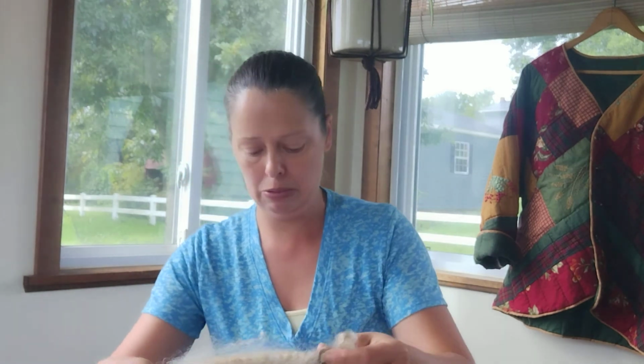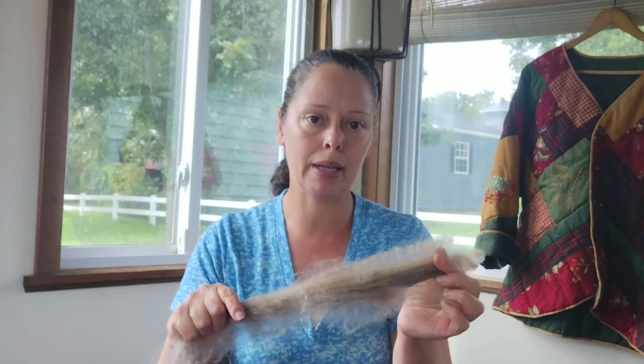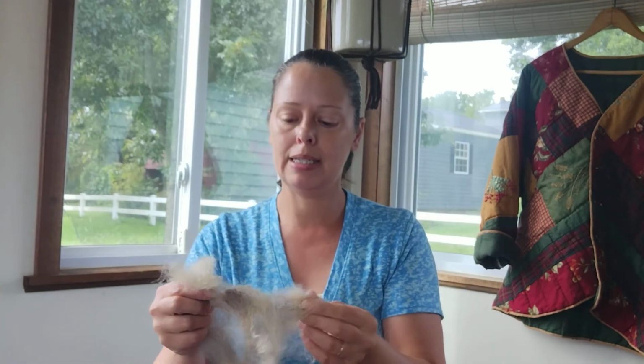I did make one more acquisition. I purchased some gray, they called it charcoal Romney. I'll be washing that up today. It can sit in the rain, that's fine. It won't hurt it. But I am running short on time already.